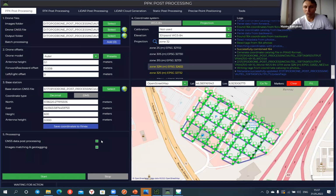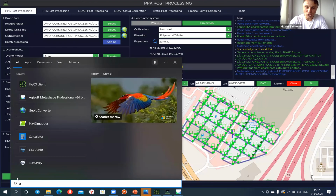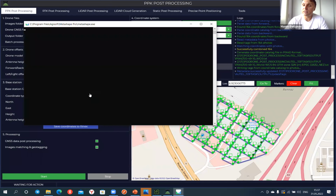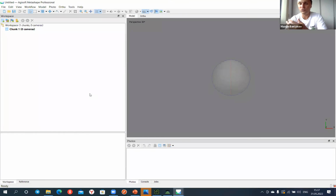Okay, so as soon as we made the post-processing, the next step is the photogrammetry data processing. I will use Agisoft, but Autel data sets are supported in Pix2D, in Agisoft, and in 3D Survey. So if you have any questions about Pix2D or 3D Survey or Agisoft, you are welcome to ask any question. But I would like to show data processing in Agisoft.